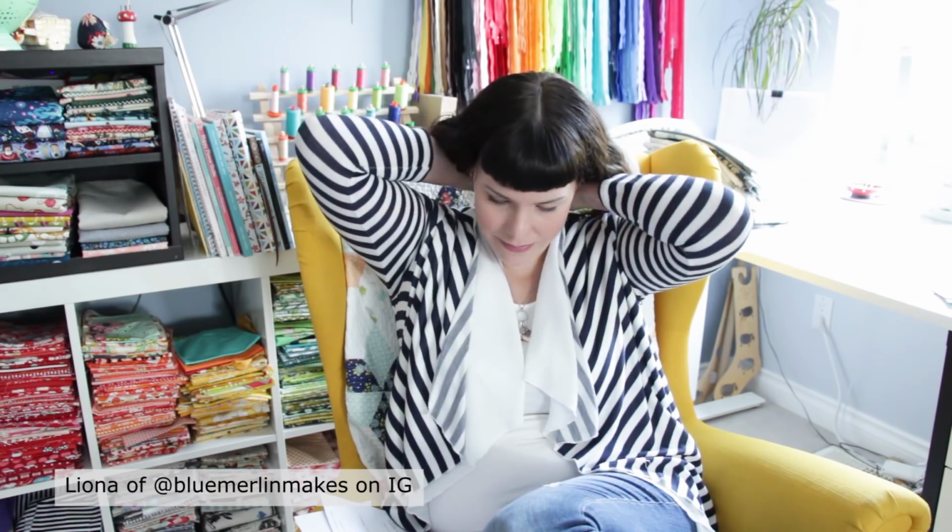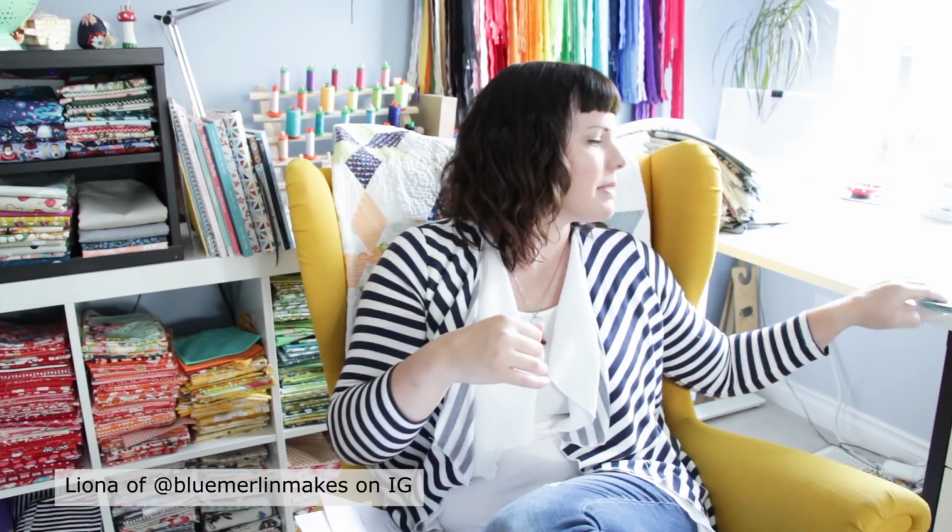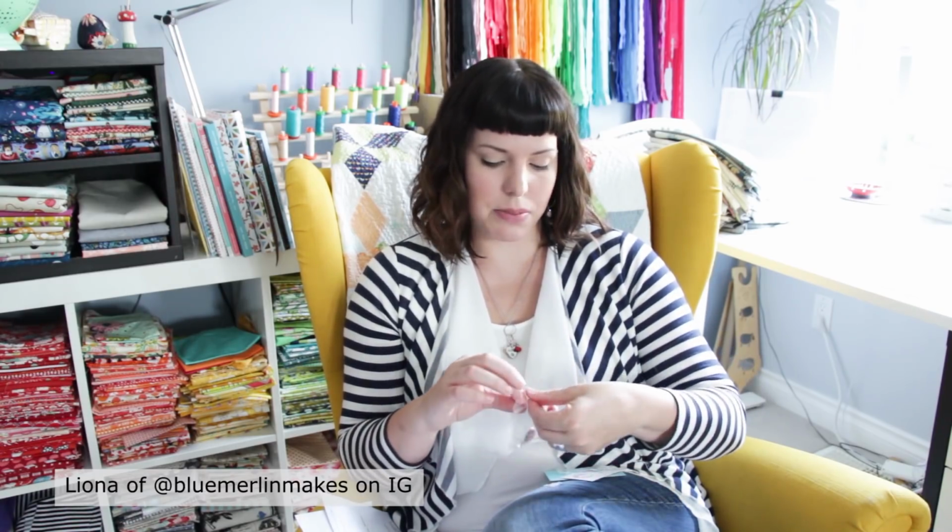So that's my necklace, and they're removable, so I could take them off and put them on a project or what have you. My friend's name is Leona, of Blue Merlin Makes. She gave me this beautiful little package. I totally need to up my game in the package wrapping department. Beautiful card from her. The other thing she made is she makes these beautiful dolls and jewelry and fun things with yarn.